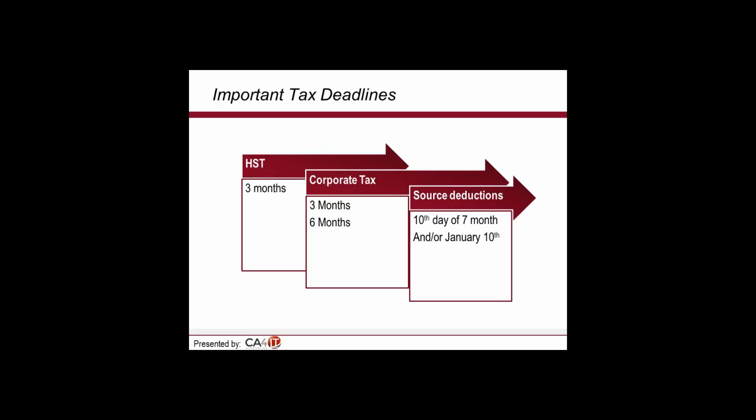So the interest is quite reasonable, but the penalties become much steeper. But in either case, both are a percentage of what's outstanding. So if you've paid all your outstanding taxes, in fact, these deadlines aren't truly filing deadlines at all. They're really payment deadlines. The other thing we want to talk about is source deductions.